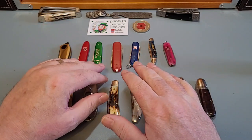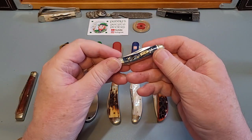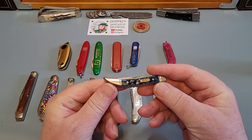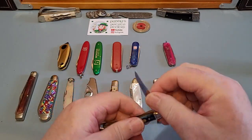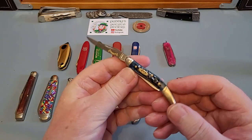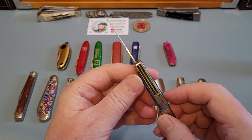So say these are maybe not for you. I've thrown in another one. Now, normally people would show a Case Peanut or a Rough Rider peanut because they're a little small fifth pocket knife. I've chosen something different. This is a toothpick. Look at that elegant long blade. Isn't that lovely? That really is a beautiful blade in blue bone. Absolutely stunning.